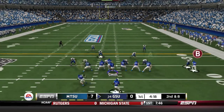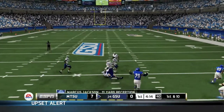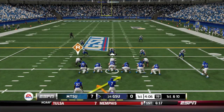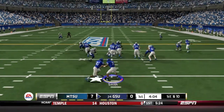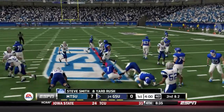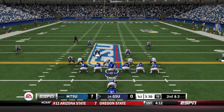Middle Tennessee State did a nice job of spreading the ball around through the passing game on their drive. Georgia State takes over here. This pass to Marcus Jackson, good for a 1st down. 1st down and 10 now. Smith is going to keep this one himself. Up the middle, he will go for 8 yards on the read option. 2nd down and 2 now.